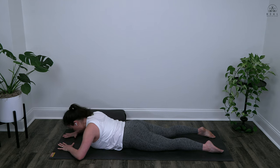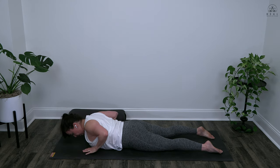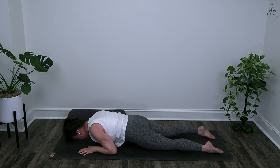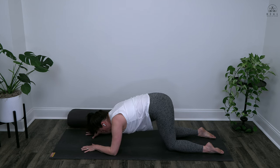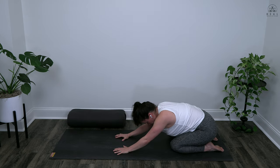Slowly let the elbows come out to the side. Drop the crown of the head to the floor. Now walk your hands back underneath your shoulders. Tuck your elbows in. Take a nice deep inhale here. And as you exhale, lift that tailbone up. Tuck it under. Slowly begin to walk yourself into a child's pose.